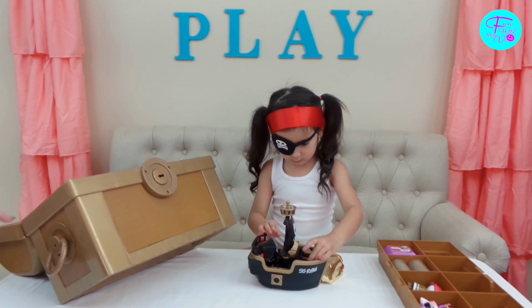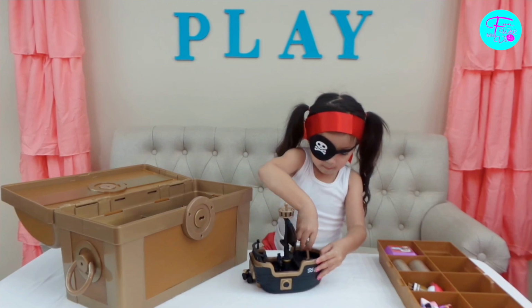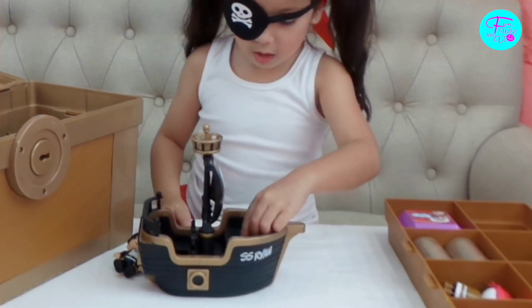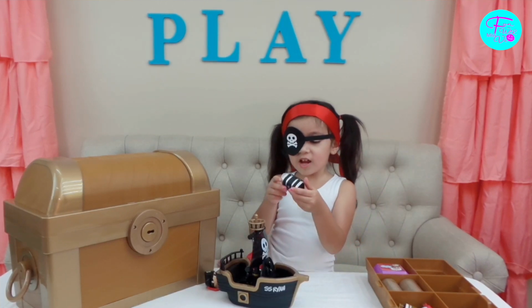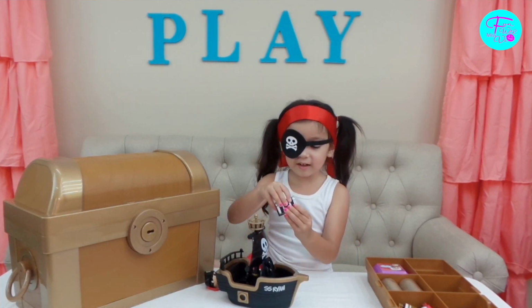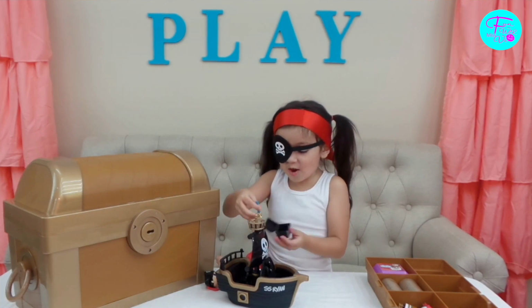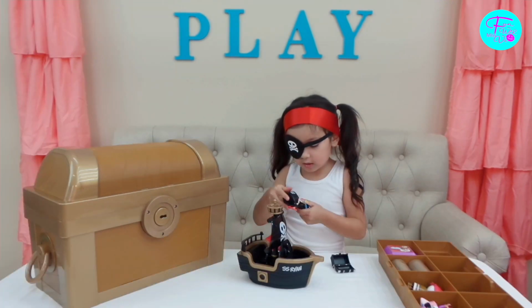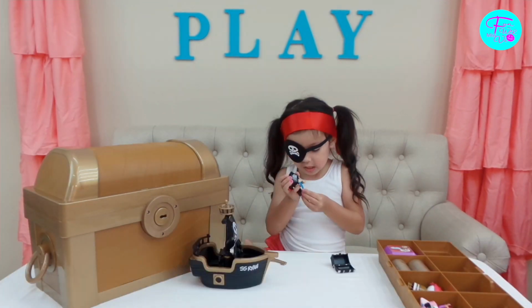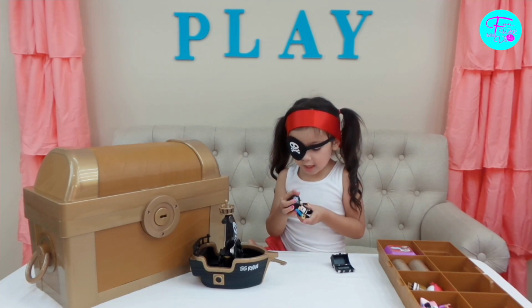What's the question? Check it out. Turn it. Maybe it's unlocked now. It's open. A treasure box! Yay! Open it. Oh, wow! Look at that cute sword. Whoa. Cool. Wow. Now we can fight.